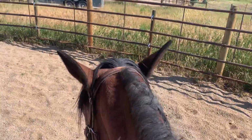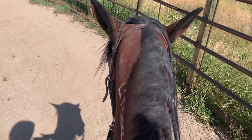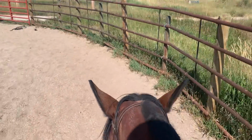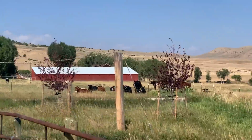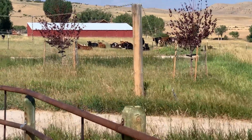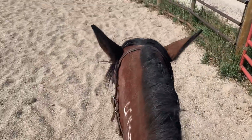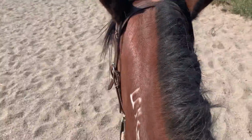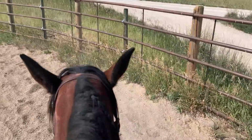We're working on cantering more, which I'm gonna film some of that soon and explain how I'm getting her to canter and how I'm getting a lazy horse to stay in the canter and just how I'm working on increasing how she's holding it. So I might introduce her to spurs soon too, because I don't want her to get super dull to my leg. But I just wanted to film a little bit of right now.